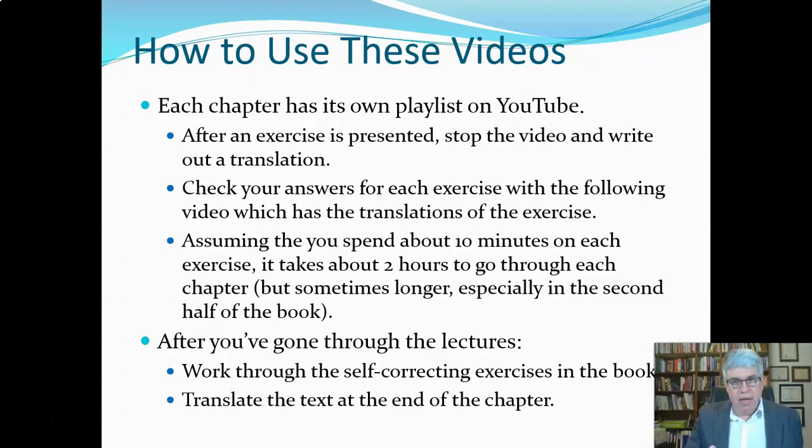Assuming that you'll follow that pattern, spending about 10 minutes on each exercise, it'll take you about 2 hours to go through each chapter. Sometimes a little bit longer, maybe sometimes a lot longer on one of these chapters, especially in the second half of the book. So it's going to take you, say, 2 hours to go through these lectures for each chapter. After you've gone through the lectures for each chapter, then you're going to go back to the textbook and you're going to work through the self-correcting exercises.